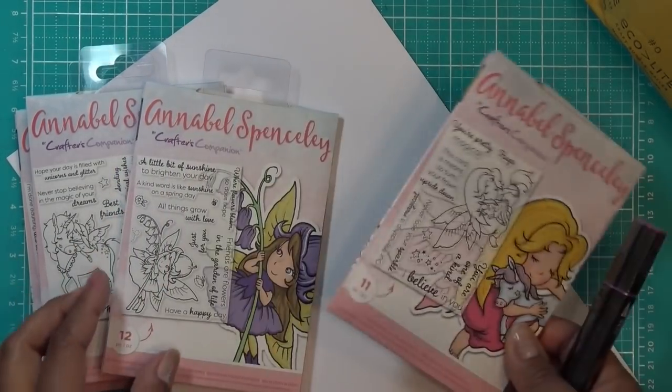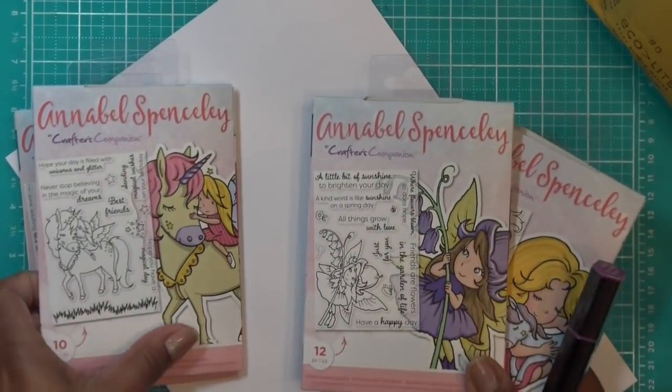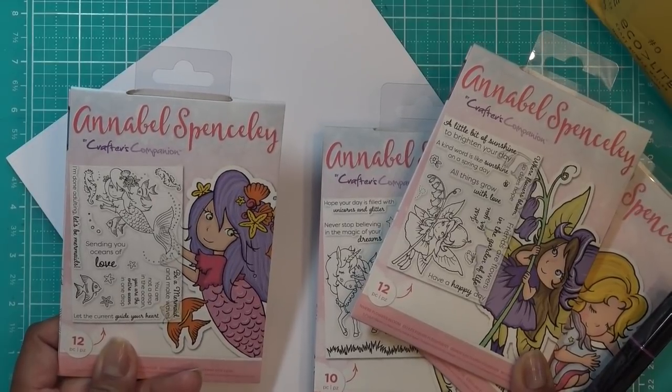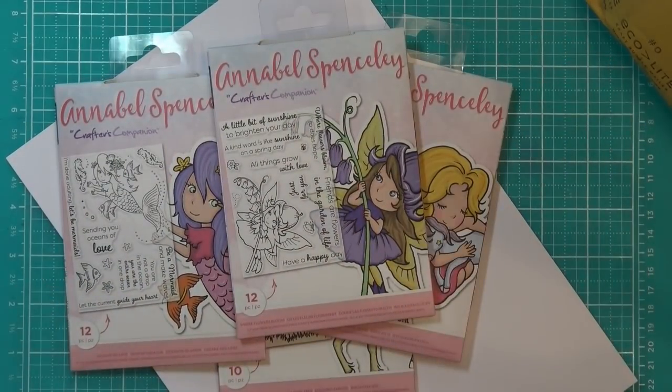I don't know which one I'm going to do. I always do fairies, I feel like. Oh, I don't know. This is tough. I don't know which one I want to do. I'll pick one, and then obviously the colors that need to go along with it.